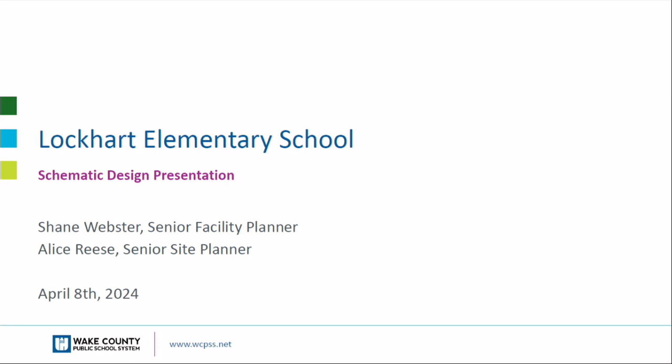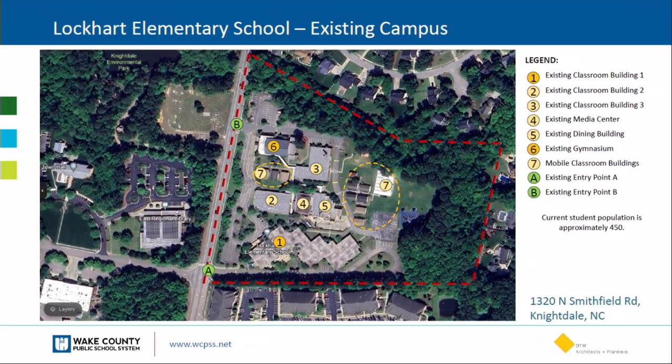Hi, my name is Shane Webster, Senior Facility Planner at BNC, and we're here today with Alice Reese, our Senior Site Planner, and of course Elizabeth Sharp, Director of Planning, and of course you all know Dave. We're here to present Lockhart Elementary School. It's an addition renovation project in eastern Wake County. We're going to start by letting Alice walk us through the site, and then I'll take over and give you some more specifics about the buildings.